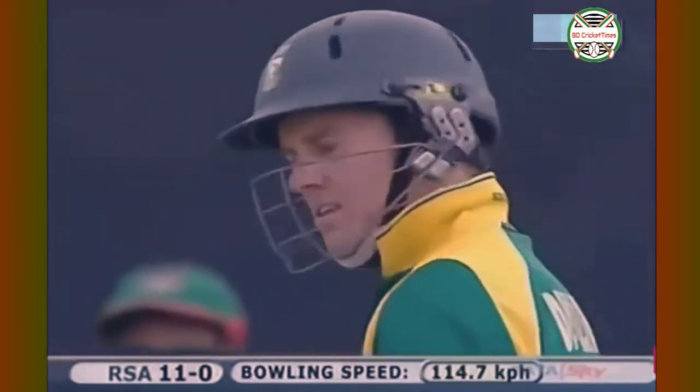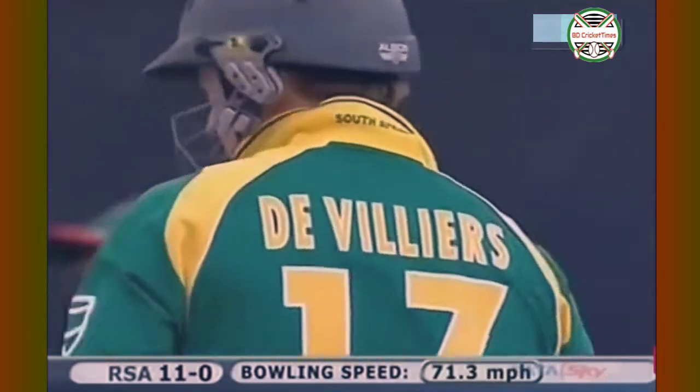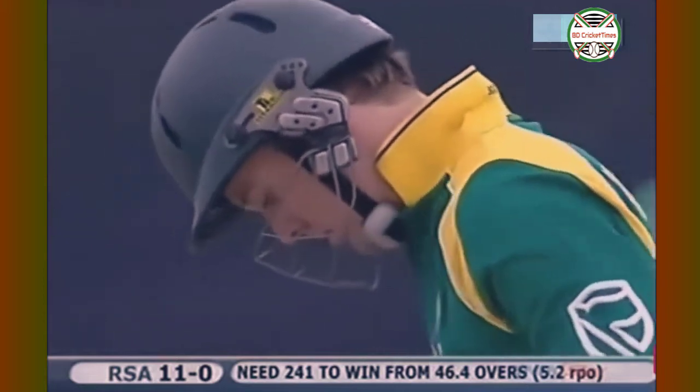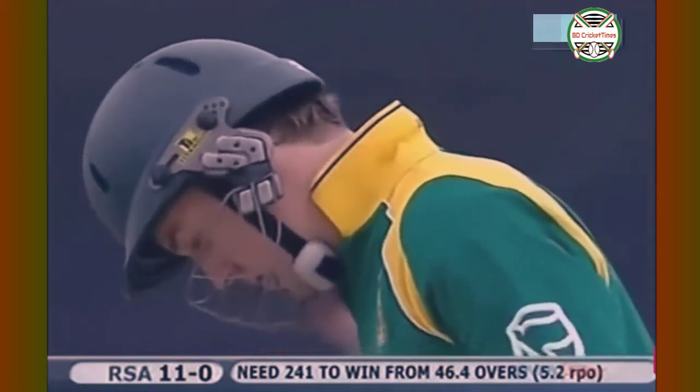I think straight sort of form for form. You then got to have a long hard look at Mackay and Tini, but he's been such a successful bowler for South Africa recently, and just more than recently, quite some time now.